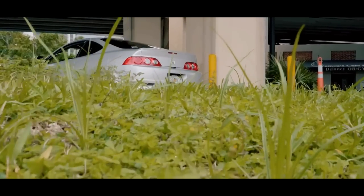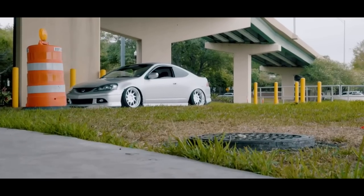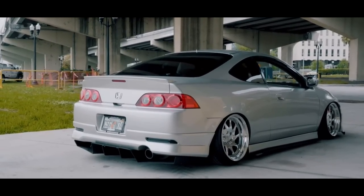One of the best looking Hondas in general to me, personally, besides obviously the NSX and the S2000, but the RSX is just so unbelievably gorgeous. I know you Honda haters will say no, but put your hate about Hondas to the side and just look at the car. It looks good. At least say that it looks good.